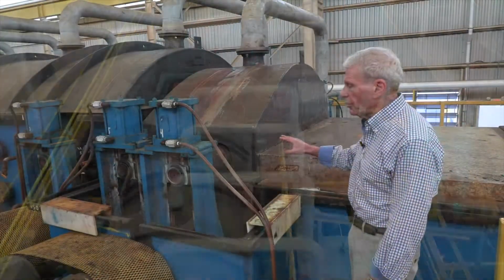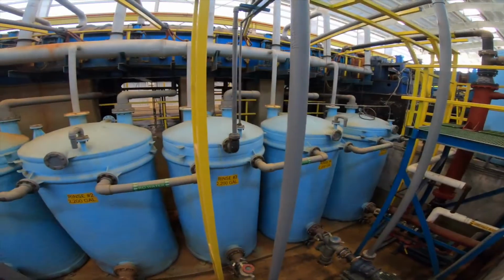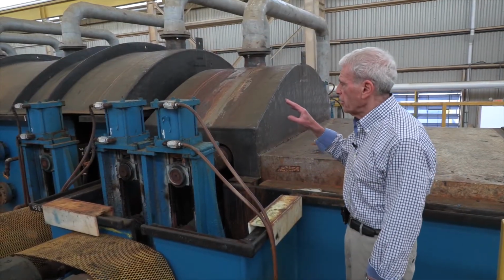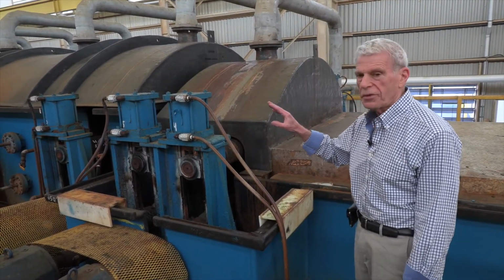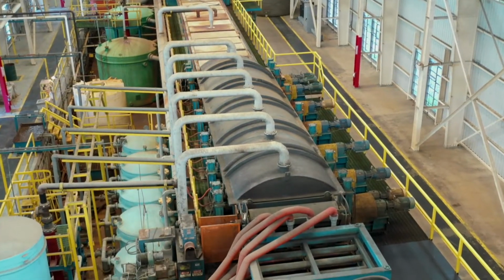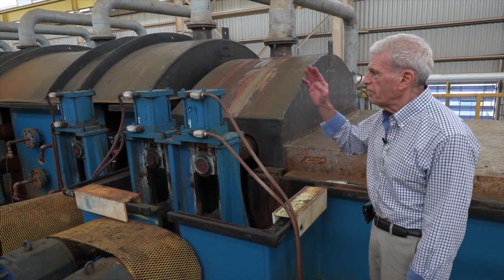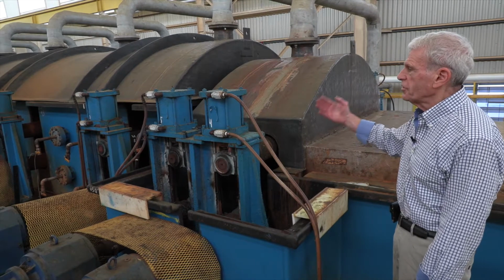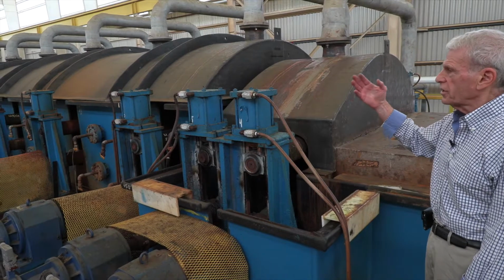A double squeegee roll here to make sure we get as much acid off the steel as possible before it enters the rinse section. But then again, this system for cleaning all the acid off with water actually follows the same lead as we did on the tanks, where the cleanest water is in the far exit section and the dirtiest water is at this section where we start the cleaning process. So the last thing the steel sees is the cleanest water.